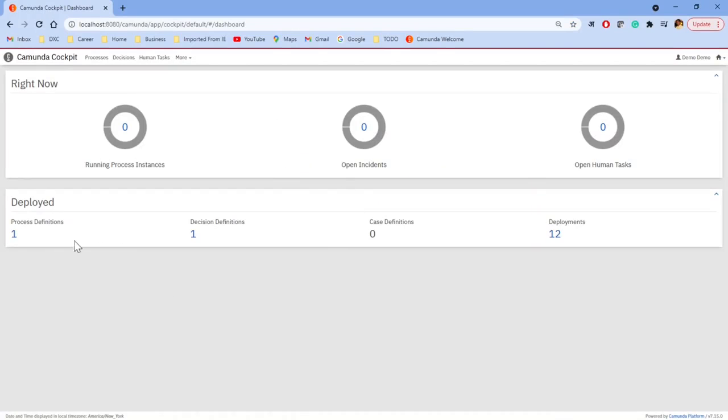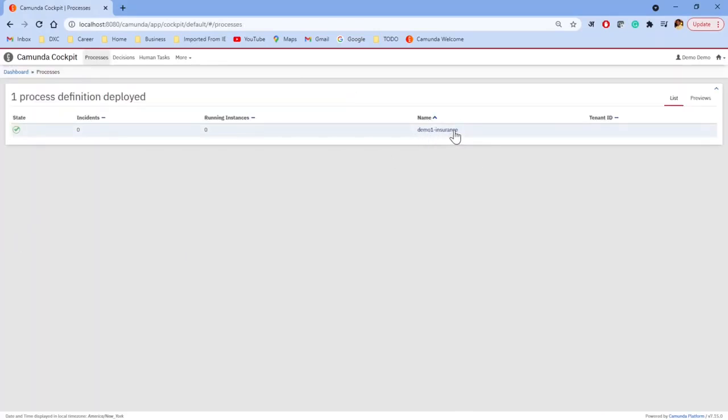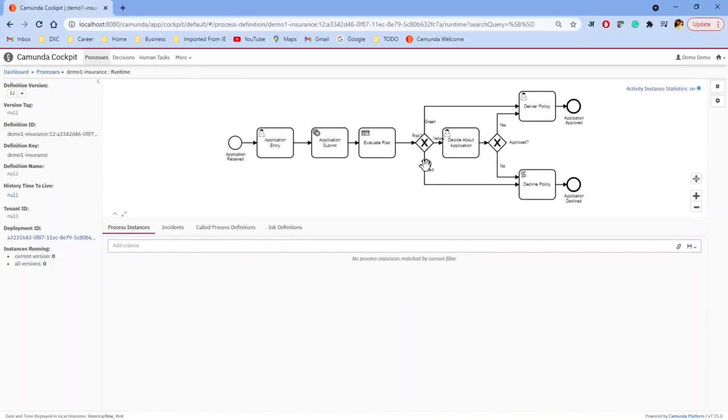We have already deployed this process definition, and with this process definition, we have that DMN attached. So we have a decision definition deployed too. So let's go inside the process definition. Our ID demo one insurance is here. If I had multiple processes deployed, I would see multiple process definitions here with different unique IDs. For this demo, we are using this one. If I click on this, I see my process diagram here, which demonstrates what all these processes are. And I am able to see this definition key here. And then once I start instances, I can see the instance details here at the bottom.